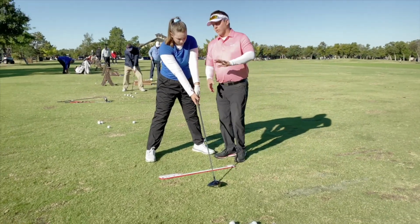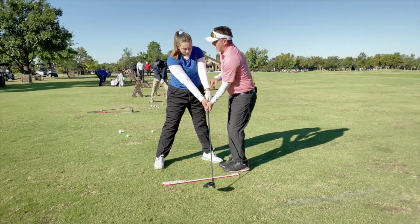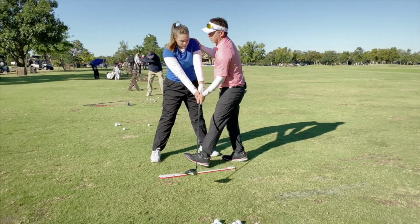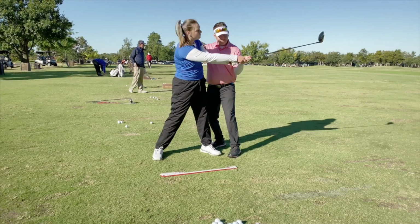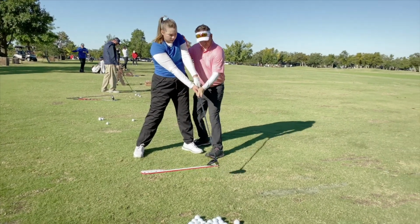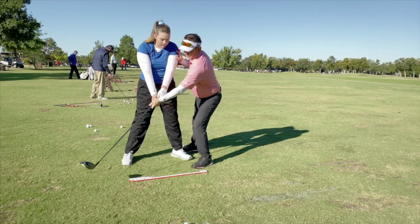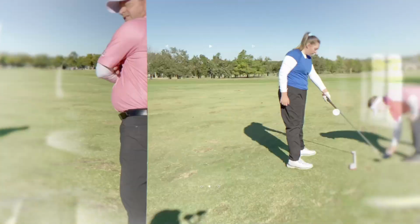So a lot of those shots you were hitting, we saw a little fade in those, right? So watch what happens now if we get you doing exactly what you just did. The club comes down, and when this arm folds, it releases the face, because a lot of those fades are coming from the face hanging open. So do a couple more practice swings and we'll grab a couple tees.